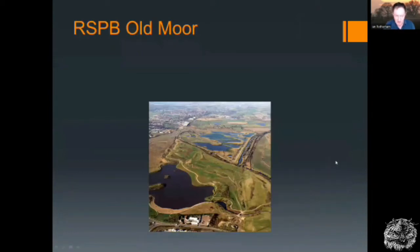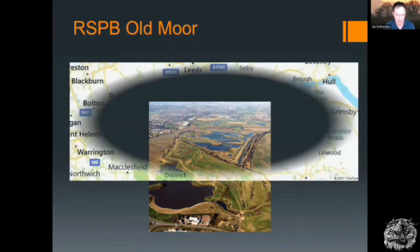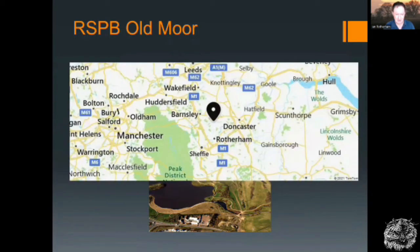RSPB Old Moor, you get an idea of the extent of the wetland habitat. But of course, what people often fail to realise is that the name Old Moor refers to an extensive lowland wetland area before the drainage associated with deep coal mining. So this area has a history of wetland. There it is, between Barnsley, Rotherham and Doncaster, and the Old Moor Centre itself is the hub of a much wider landscape.